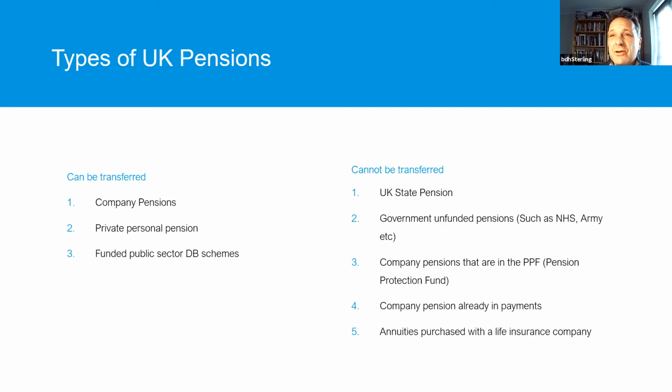There are a series of pensions, though, that you can't transfer, and one of them is the UK state pension. You can take this pension, even if you do live in Australia, it's just not indexed with inflation if you're no longer living in the country. There are a number of government unfunded pensions, such as an NHS pension, army or military pensions. They also can't be transferred.